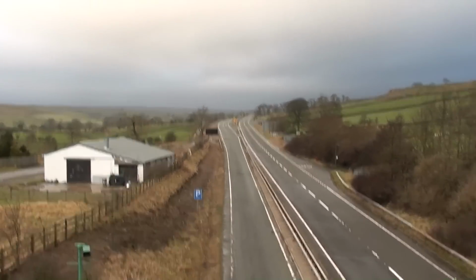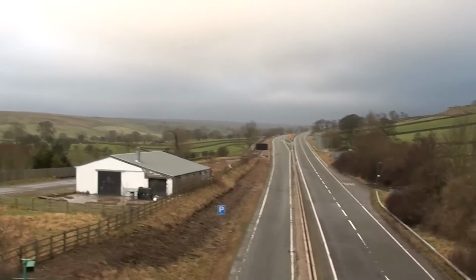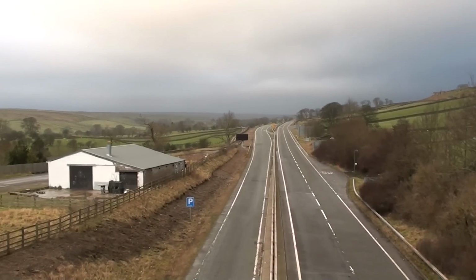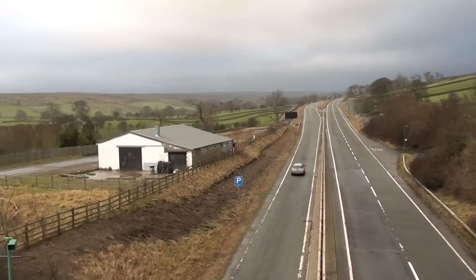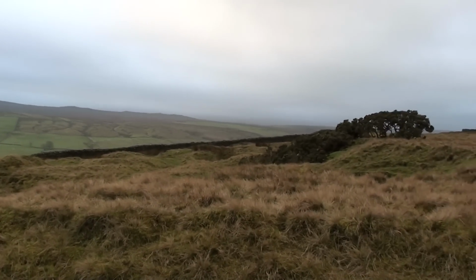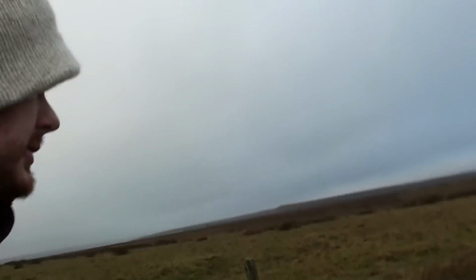So this is what the original forts were built to protect, which follows the route through Stainmore Gap. Today is very windy.